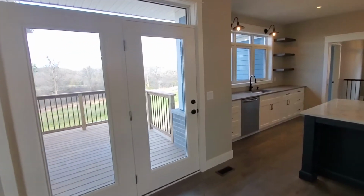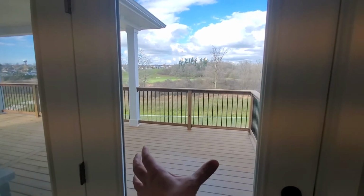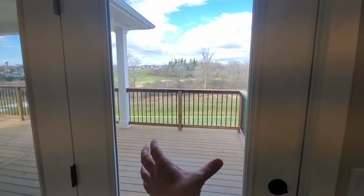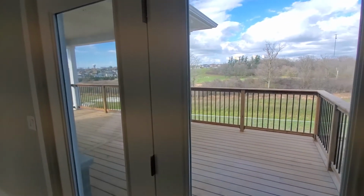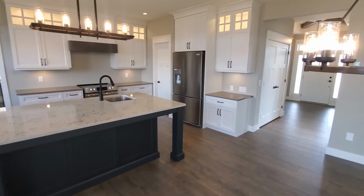And then as I mentioned, and I'll take you right when I'm done the kitchen here, I can take you out. So this comes out to the deck. This little portion of the deck is uncovered, and then there is a covered portion over there. So you come right off the dining room and onto the elevated deck.